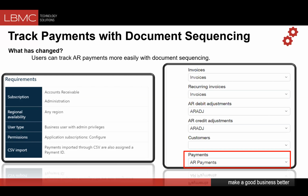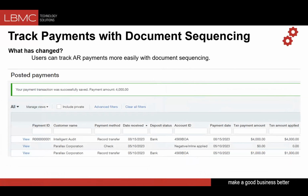Now, once we save it, going forward, emphasis on the going forward, our payments will be auto numbered for us. And just like with most everything within Intacct, when we make a change like that, it is not retroactive. It is only forward facing. So once we turn it on and it starts using that sequence for us, you can see here, I have a payment ID associated with my most recent payment, but my older payments do not have that payment ID.